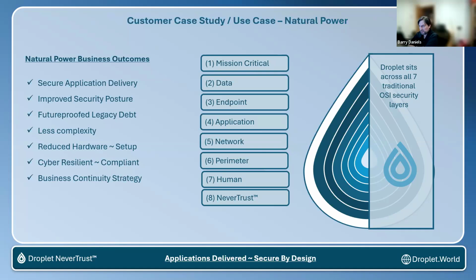That's what makes Droplet completely different. The controls, the checks, the balances. We don't give anybody the right to change that. We will deny all inbound traffic by default. And this is how, in the main, we prevented the zero-day threat because it was a very clever attack. They'd managed to find vulnerabilities.